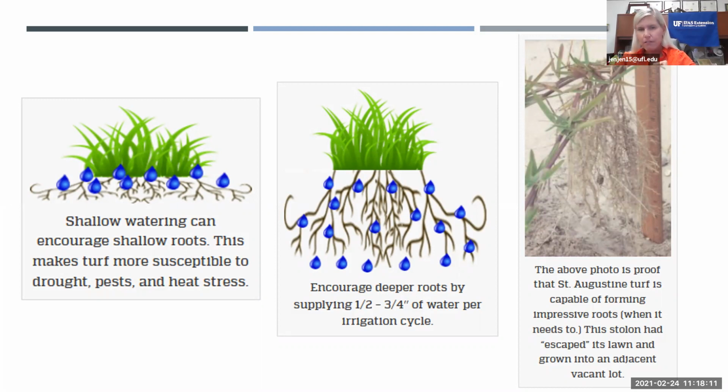And then you can see that photo. It's kind of hard to see, but the photo on the right, that's St. Augustine grass that got away from its planting area in a home where it was not irrigated, and look at those roots that it put down. Those roots are about 1 foot deep, and that's great. That's great to see that deeper root for your turf grass. That's going to be a very drought tolerant St. Augustine grass.